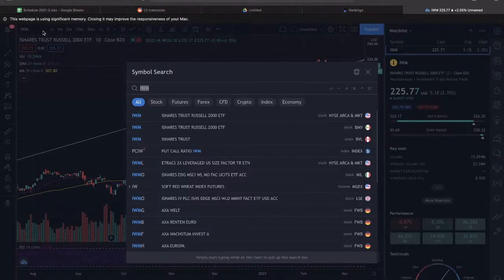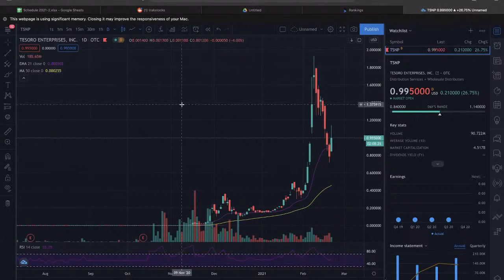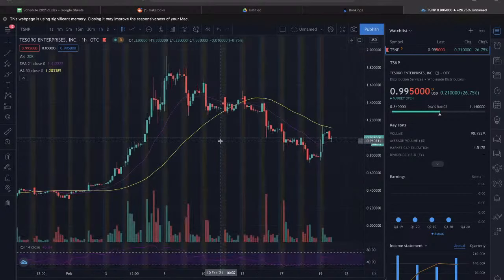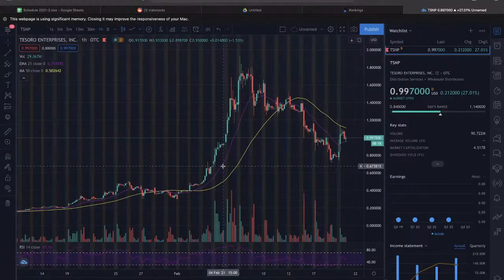Moving on, let's look at some stocks of interest, starting with TSNP, Tesoro Enterprises. Okay, let's move on to the hourly time frame. So it looks like we had a nice healthy leg up with lots of volume and oversold RSI as well. So it's common to see a cool off right after that.